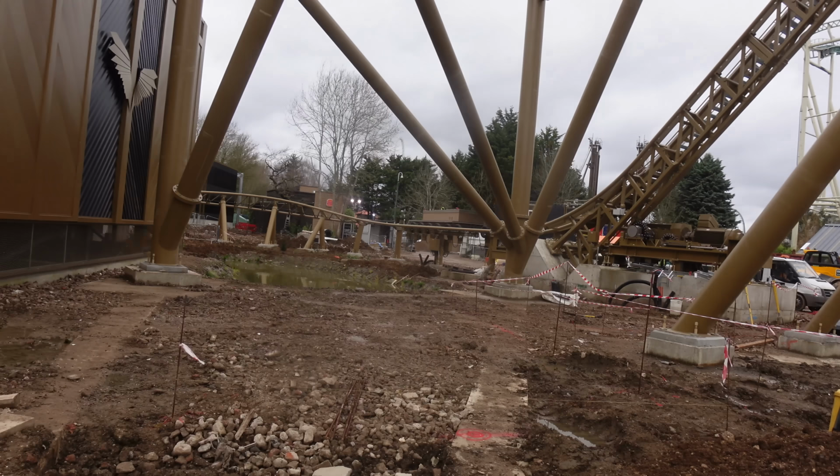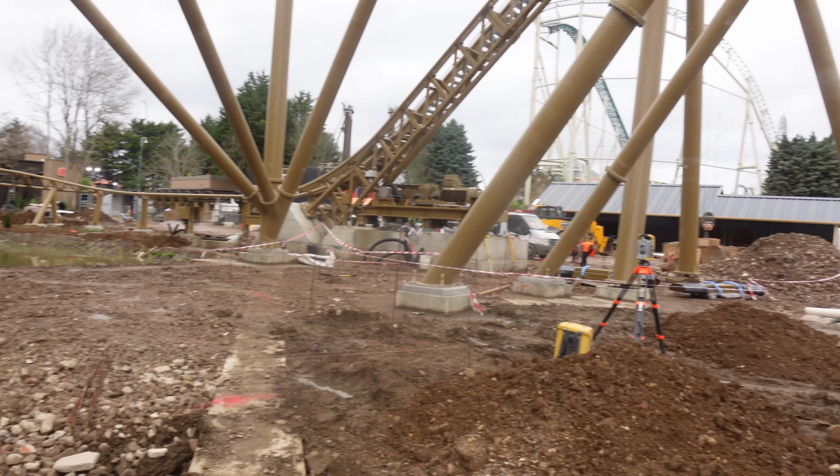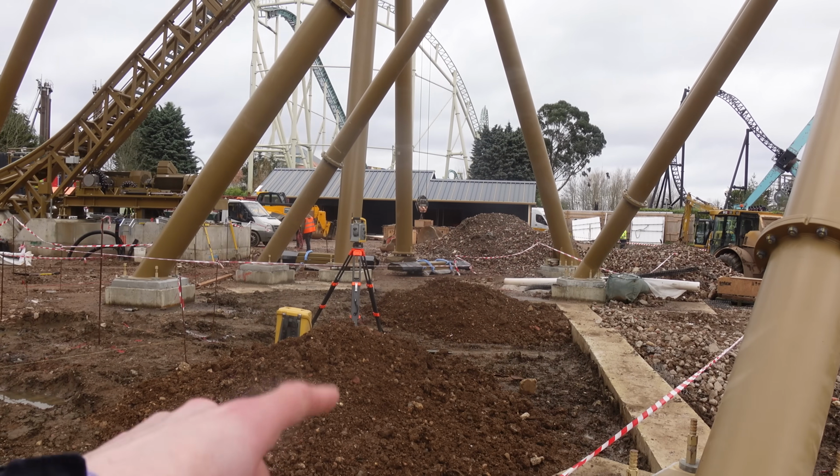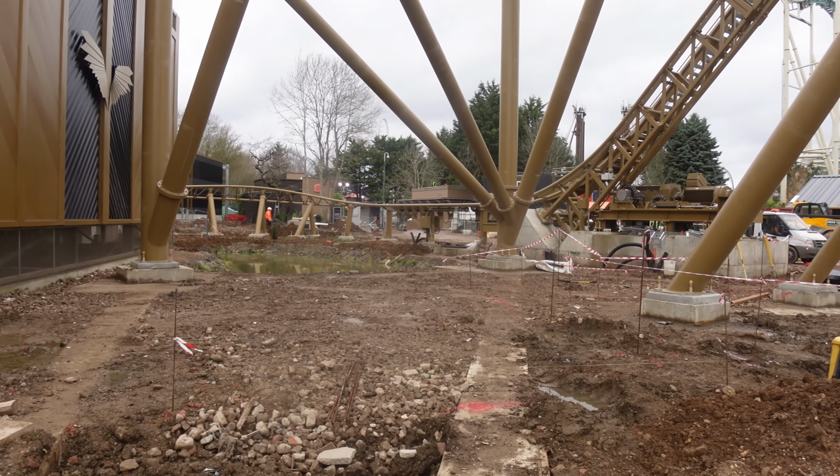So yeah, over the next few updates, I'm sure we'll hopefully start seeing the groundwork for this queue line beginning. And I'm sure this is going to be absolutely packed full of people on this ride's opening day.